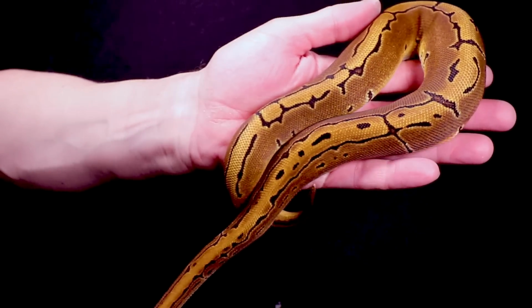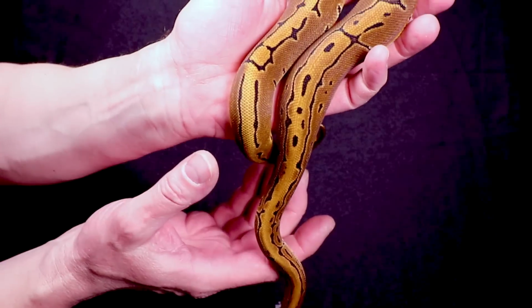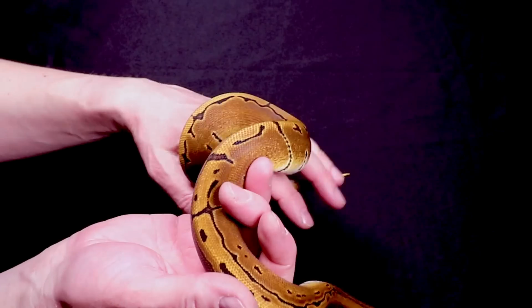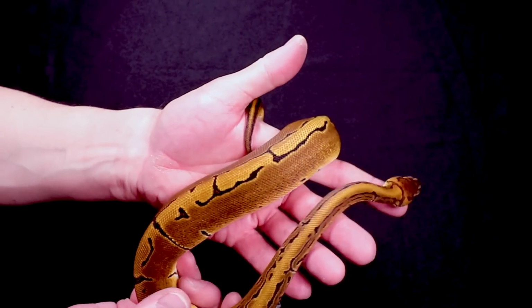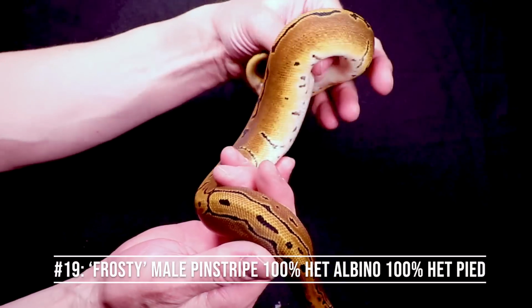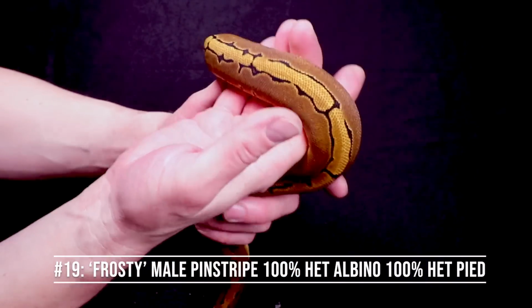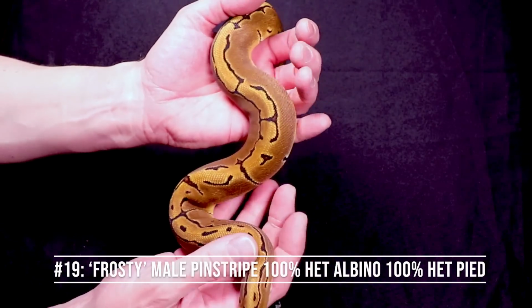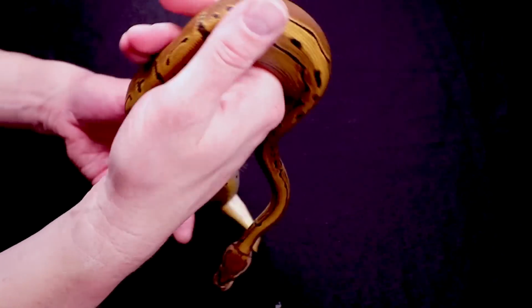All right, so take a look at this ball python. This one is stunning. We named this one Frosty, and Frosty is a male pinstripe, 100% het albino, 100% het pied. I don't know if you can see that on camera, but this thing is just glowing. I just can't believe how bright it is. It's like a super bright gold. It's almost fluorescent. It is amazing.